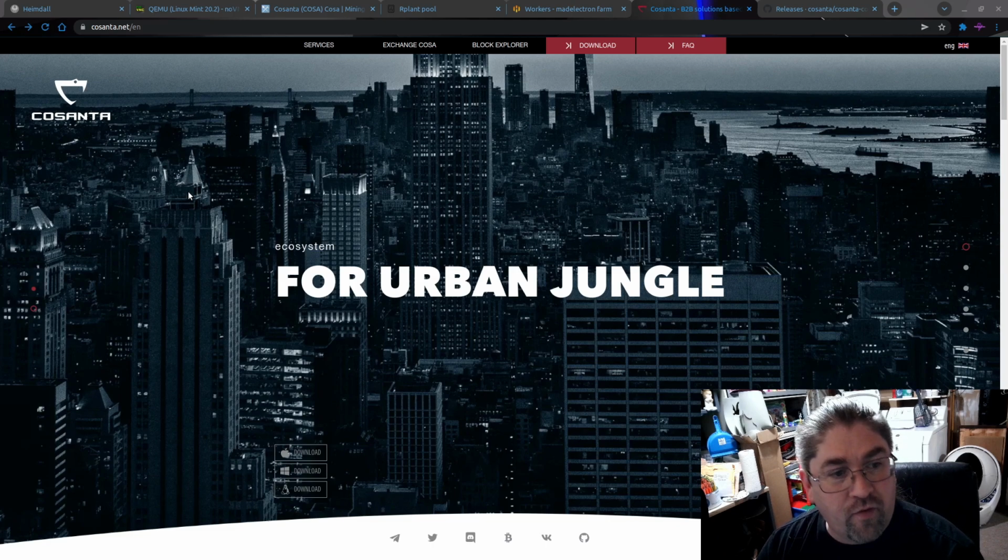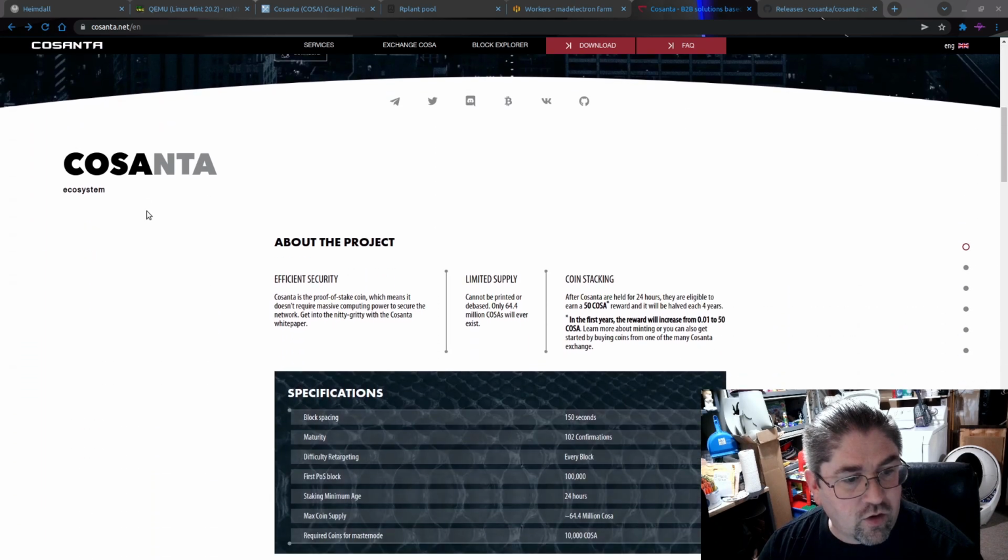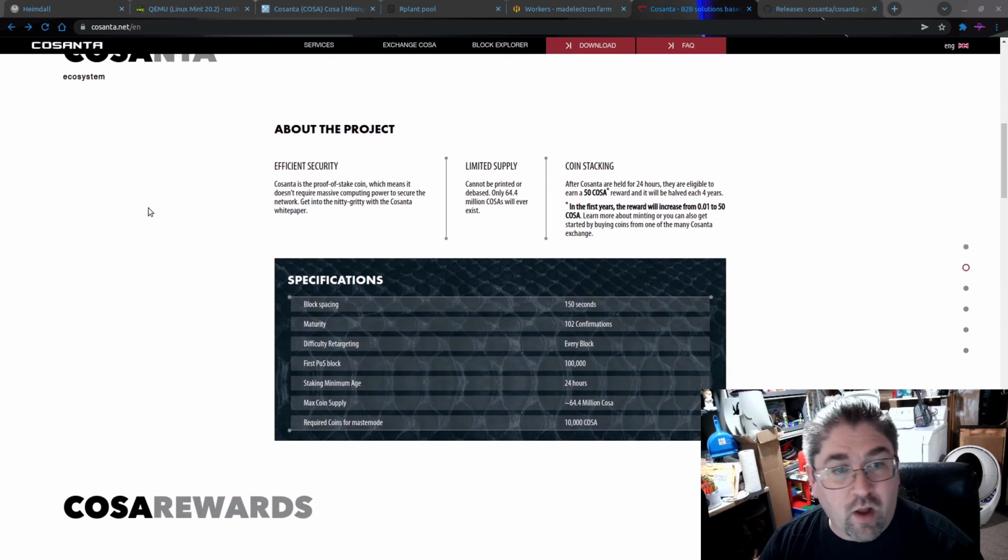This is the website for the coin itself, Cosanta.net. And if we take a look down here, there's a limited supply of these coins. Only 64.4 million will ever be issued, existed, minted, whatever you want to call it. Block spacing, 150 seconds. Takes 102 confirmations for coins to mature.